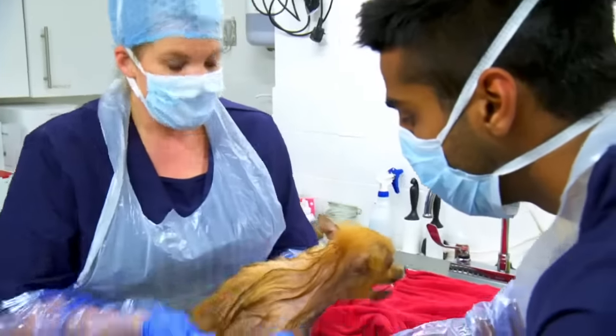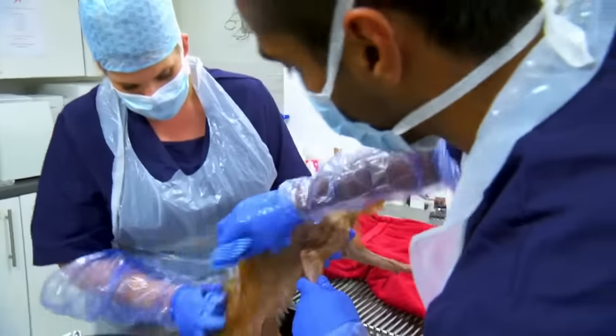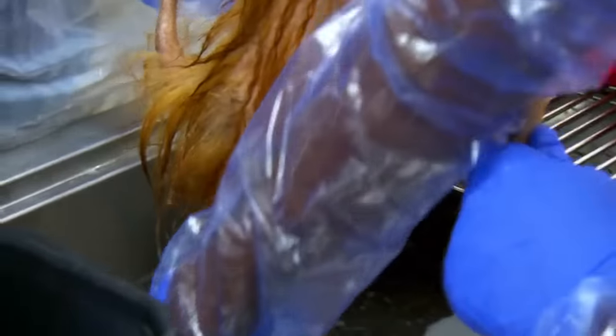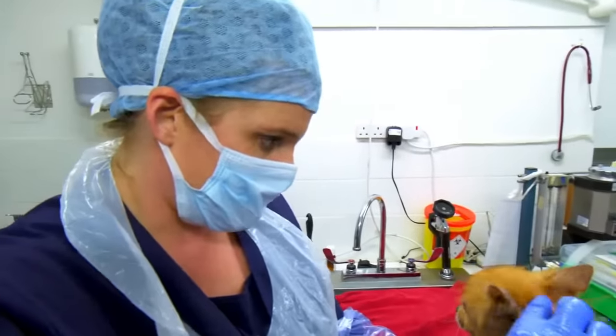I can't wait to see her full of hair again. I bet she's gorgeous. I challenge the mites to survive the white stuff. All right, lovely. I think we've doused you and bathed you enough.